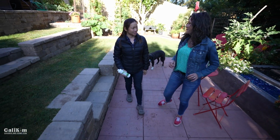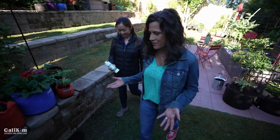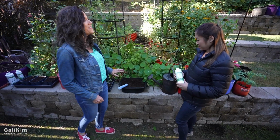Now, Mindy, we've talked about what worm castings are and the benefits of them. Now let's dig in and talk about how to use them in the garden. All right, let's do it. So over here I have a little seed starting station set up. And the first thing here is I've got this bin of potting mix. So how would I use worm castings in the form of Vitality there in my potting mix?